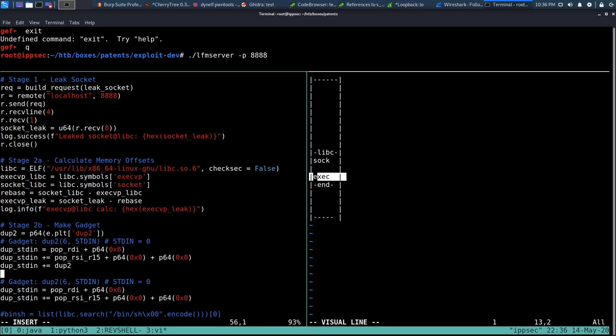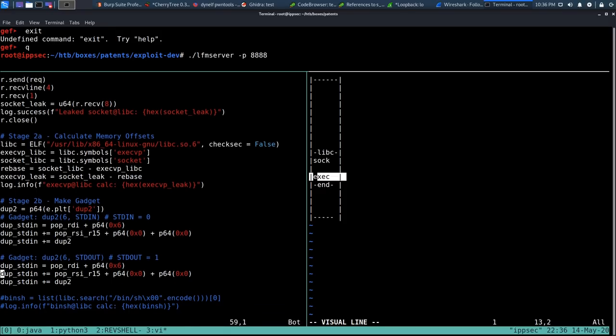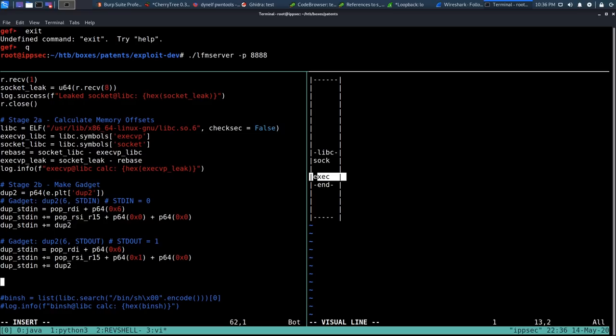Now we're going to do a second gadget. This is going to be stdout, and stdout is equal to 1. So it's the same exact thing, except the second argument is 1. And then we're going to have exec vp call itself. So if this doesn't work, then we'll have exec vp call the string bin sh.